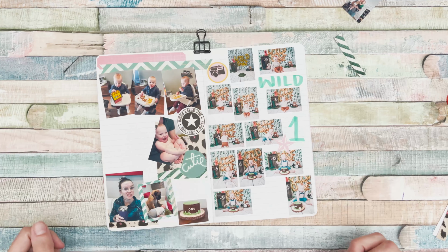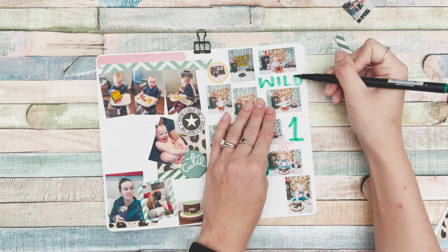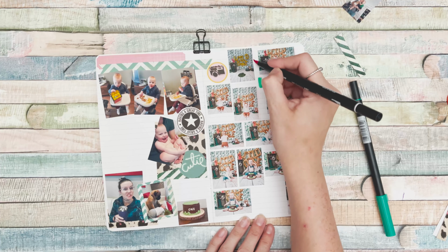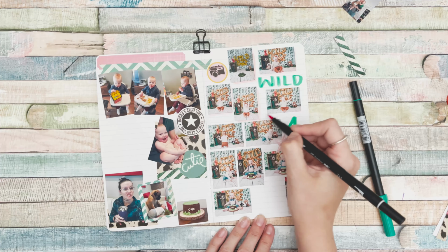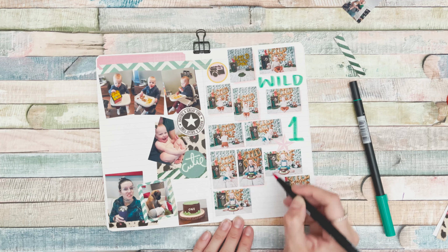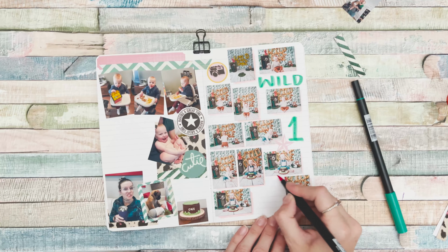For his first birthday, we did a Wild One theme, as you can see that I'm writing now. I write it with a Tombow dual brush pen, and then I go in and outline it. I like to give a shadow to the photos just to add a little more oomph to these pages, because they're covered in mostly photos, so it's hard to decorate with a lot of ephemera. As you can see, I didn't take out too much ephemera, because most of the page is taken up by these photos anyway.